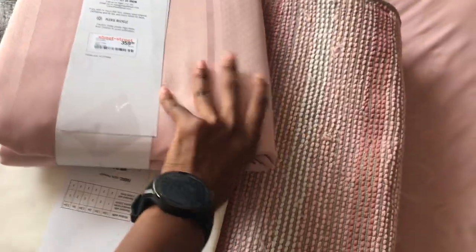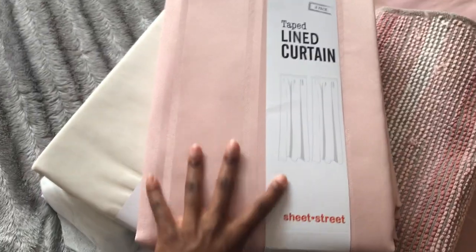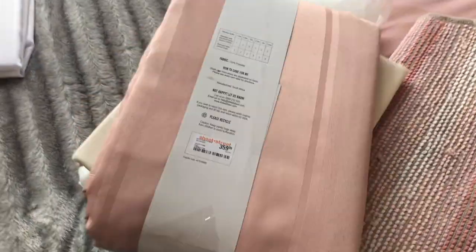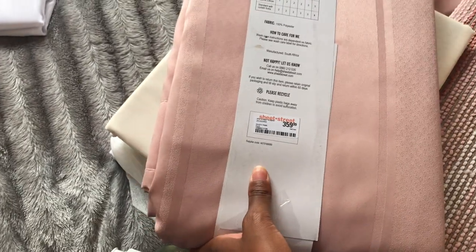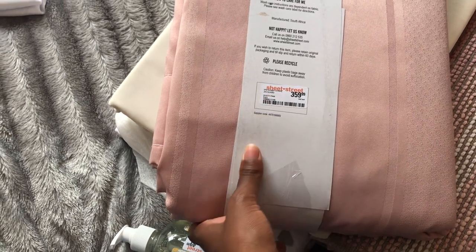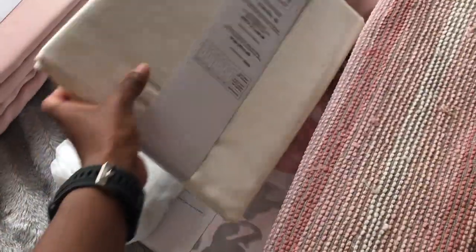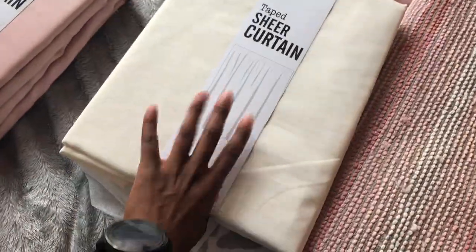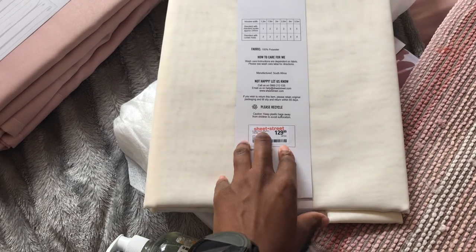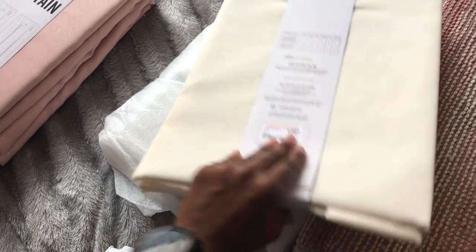I'm changing my curtains, guys. And I also got this one. I love the color. It's beautiful. It's in the color pink, right? But yeah, it's, I don't know, it's struck water. So I got it for 359. And I got this lace one for my daughter's room. It's 2130.